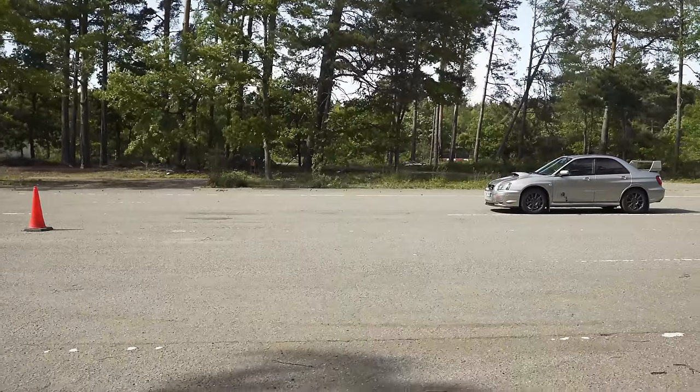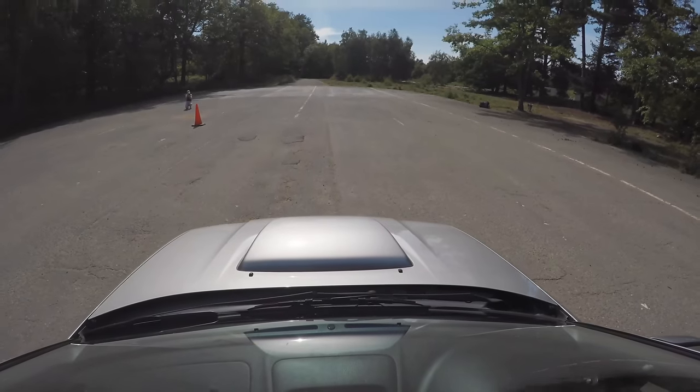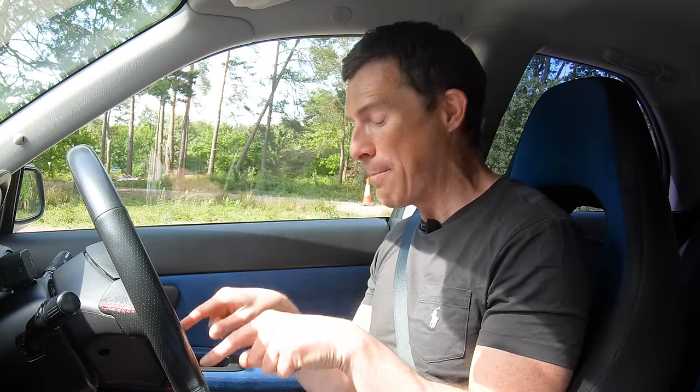That did really well. That really, really did stop well. For an old car, I thought it'd be rubbish at braking, but it actually did a really good job with loads of feel through that pedal.